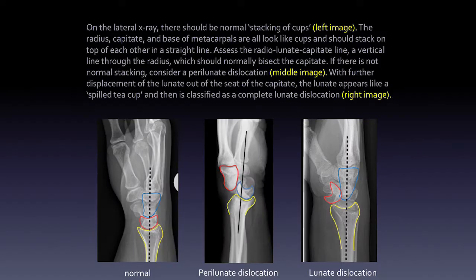So here's the lines I was referring to. In a normal patient, you're going to see an imaginary straight line through the capitate in blue, through the lunate in red, through the distal radius in yellow. And that straight line, those all three bones should intersect almost in their middle, okay? In a perilunate dislocation, you're going to see, again, the lunate is still visible in that line, but now the capitate is displaced, doesn't follow in that line anymore.